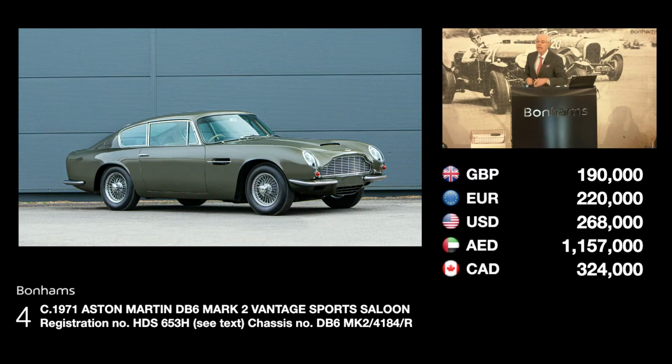180,000. 190,000. Back online at 190,000. At 190,000. Any more bids at 190? Online has it at 190. Any more bids now? It's against you in the room. 190 we're bid. Yep, selling the lot. Selling the lot, 190. Take 5 if it helps you, but I've got 190.